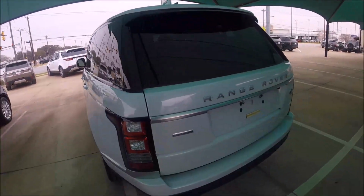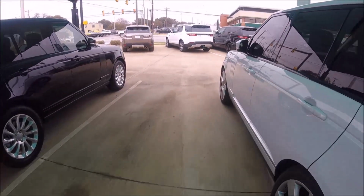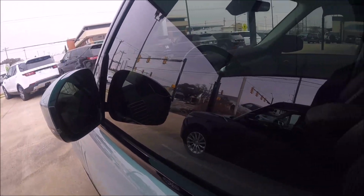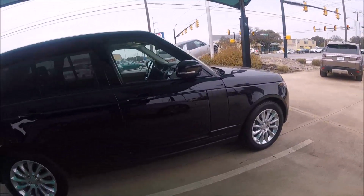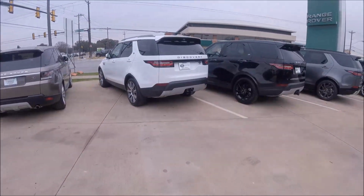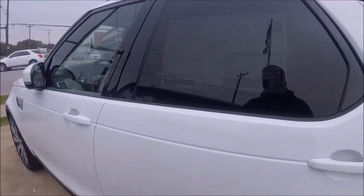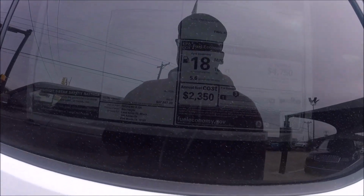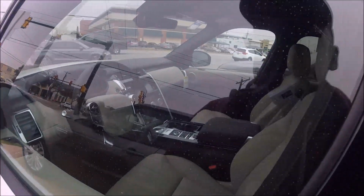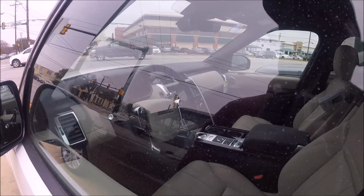This is a Range Rover Supercharged. It's a Land Rover. This must be an older model. Range Rover Discovery. These are nice though. These are real nice. Now, the price ain't nice though. That's $67,000. Oh man, look inside though. Dude, that is sweet.